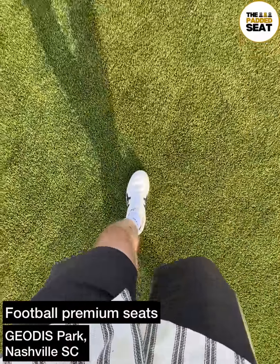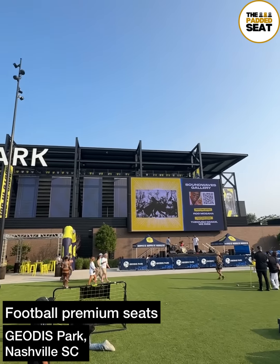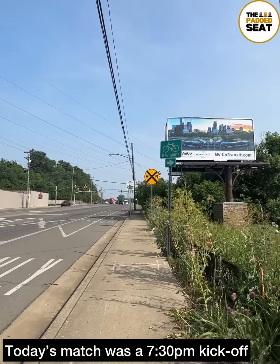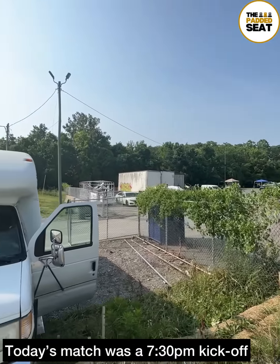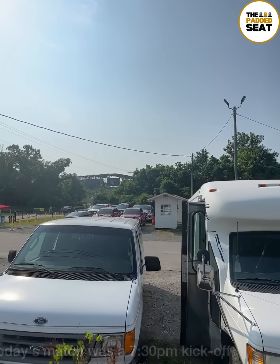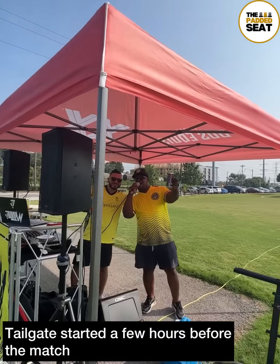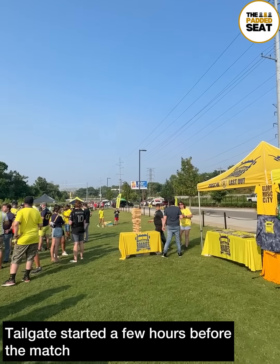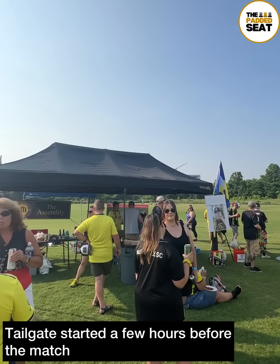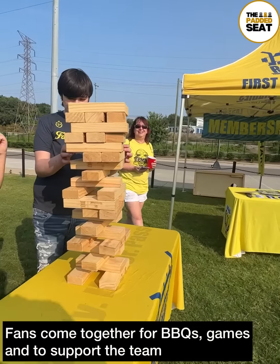Staying in America for today's football premium seats, this time at GEODIS Park, home of Nashville SC. Today's match was a 7:30pm kickoff, and before making our way into the stadium, the fans like to do something a bit different in America. Very common before sports events in America, fans meet up for a tailgate. A good place to catch up with other fans, have a drink and some food, and play some games.